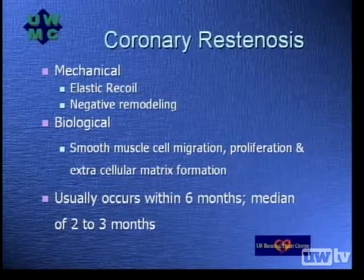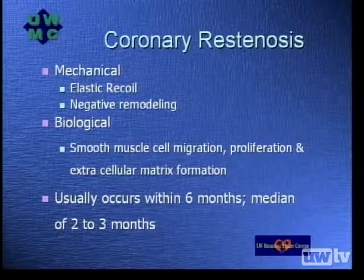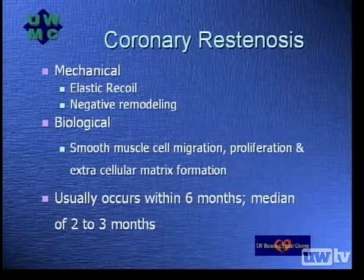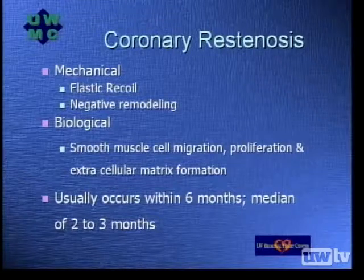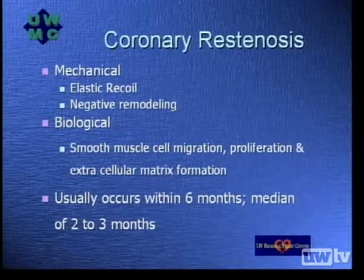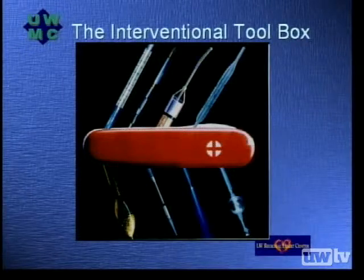So coronary restenosis has taken us now several years to sort through the various mechanisms responsible for coronary restenosis following angioplasty. There are mechanical properties of the vessel, including elastic recoil, in which the vessel after angioplasty will actually, because of its elasticity, re-narrow. There's also what's been called negative remodeling, which is a healing process that occurs after balloon angioplasty, in which scar tissue being formed actually causes constriction of the vessel over a period of months. And then there are biological issues, as Dr. Clues has pointed out quite nicely, including smooth muscle cell migration, proliferation, and extracellular matrix formation, which occurs again over several months following injury from balloon angioplasty. Usually balloon angioplasty clinically, if we see restenosis occurs in the first 6 months. The median time to restenosis is about 2 to 3 months following routine balloon angioplasty, or as it's been termed, POBA, plain old balloon angioplasty. We've tried various mechanisms of treating vessels, all designed to try to decrease the problem of restenosis.